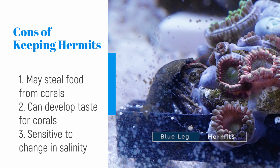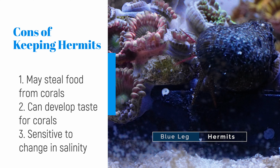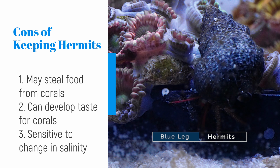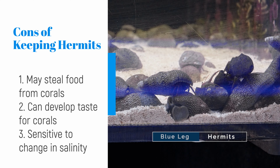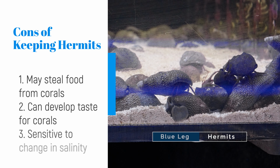Hermits will steal food from our corals on occasion, and this can lead to stress for the corals. Hermits can sometimes develop a taste for fleshy corals, but this usually isn't a problem as long as your corals don't have any dying tissue. And like most inverts, they can be sensitive to changes in salinity, so salinity must be kept stable to avoid any die-off.